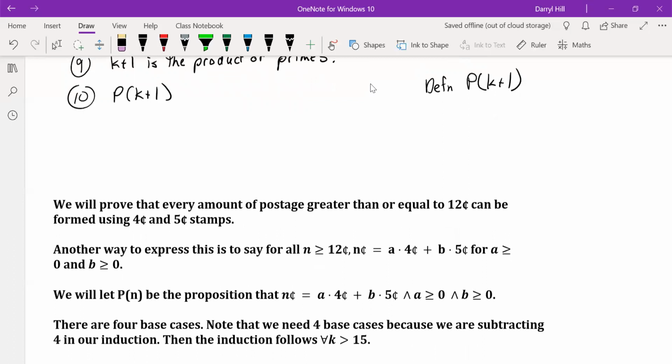So if we want to mail something and we only have 4 and 5 cent stamps, we want to be able to make any price. So we want to say that for all n greater than or equal to 12 cents, n cents can be formed by using a 4 cent stamps and b 5 cent stamps, for a greater than or equal to zero and b greater than or equal to zero. Okay, so is the question clear? Are there any questions on what we're trying to prove?